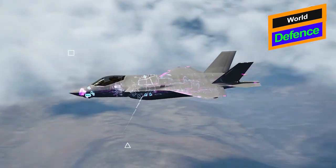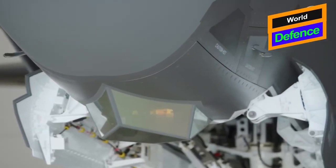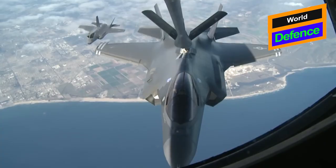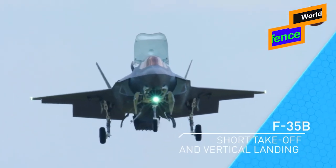Now, to be fifth-generation, an aircraft must possess certain differentiating capabilities to include stealth, advanced sensors, information fusion, and network connectivity. And the F-35, that's all packaged together in a long-range, supersonic, highly maneuverable fighter. Come on, let's go take a look.